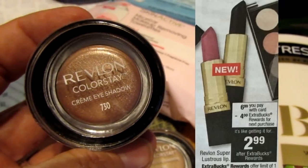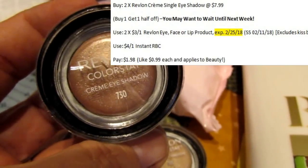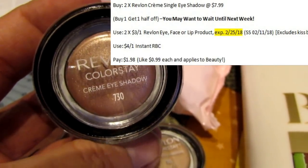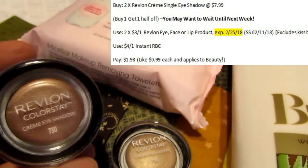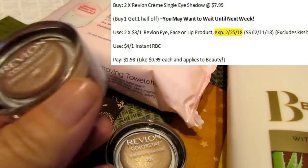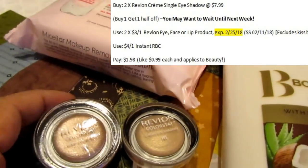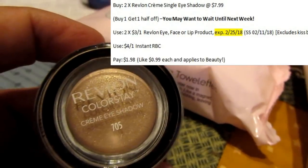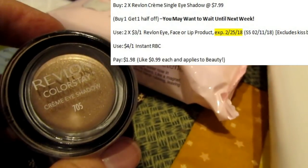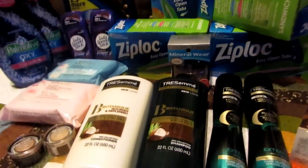So you may want to hold on to that till next week. However, I didn't need lipstick. I love these little Revlon Color Stay cream eyeshadows. I like the way they feel. I like the way they look. And they're just nice. So I opted to do the eyeshadows this week instead, but you may want to hold on to your CRT.